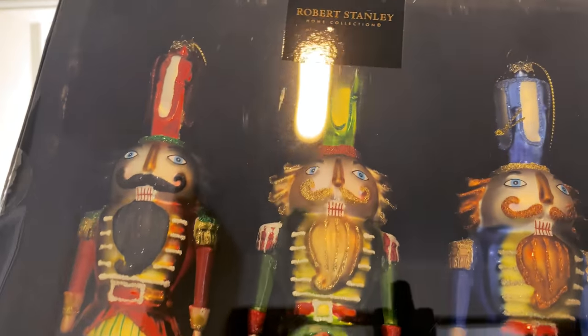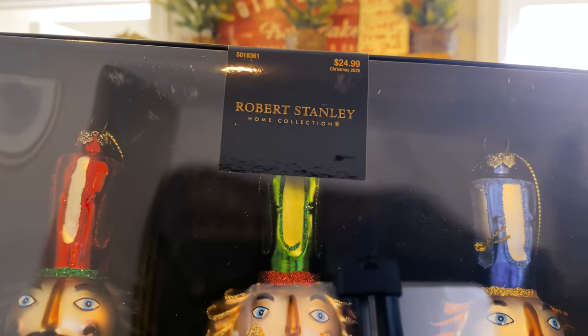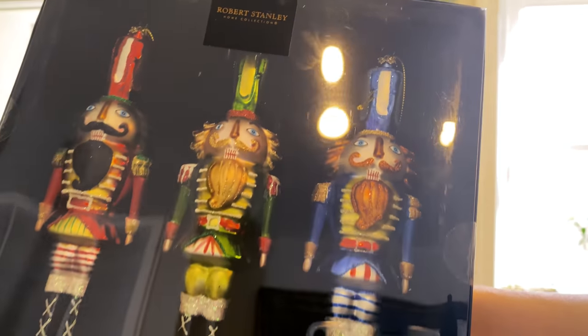These fabulous Nutcracker ornaments. I love all the bold coloring on them. They are by Robert Stanley, and these can be purchased at Hobby Lobby. I actually purchased a couple of these boxes this year.